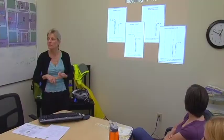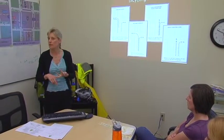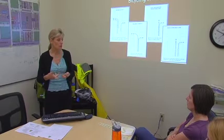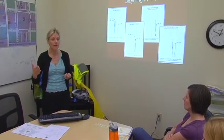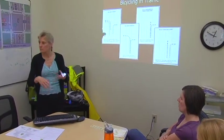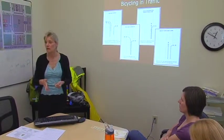Right. Anyway. Again, totally legal for you to take the lane. Act like a car when you're on the street. And I think it's safer to be on the street after you're about 12. It is legal to ride on the sidewalk, but if you are, make sure you're going on the sidewalk in the same flow as traffic. And you cannot assume that a crosswalk is a safe zone, whether you're walking, rollerblading, biking, whatever. Too many people do that, and that is not a safe zone.